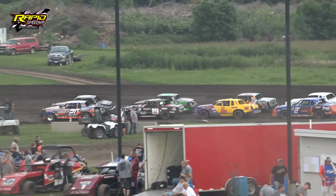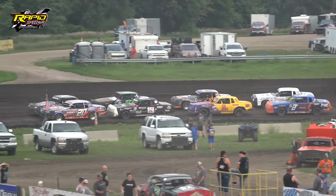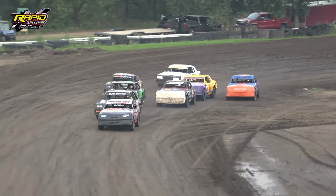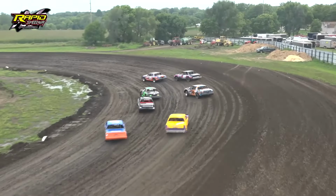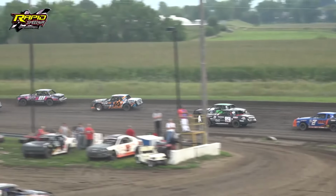6 laps to distance, heat race 2 of 3 in your Sportsman Graphics Hobby Stocks. And flagman Cody Johnson at the ready. We're about to go green flag racing. Green is in the air for the second of 3 heat races for the USRA Hobby Stocks presented by Sportsman Graphics. Josh Bradley off to the early race lead. His front row counterpart Dylan Van Top in that second spot.